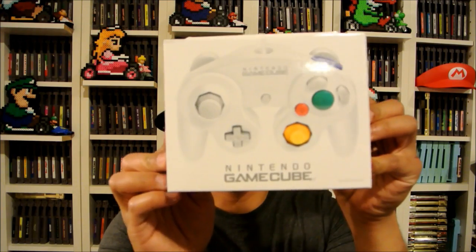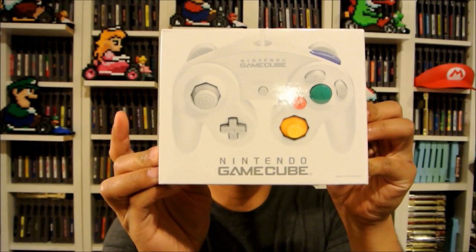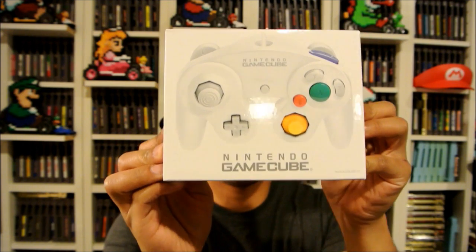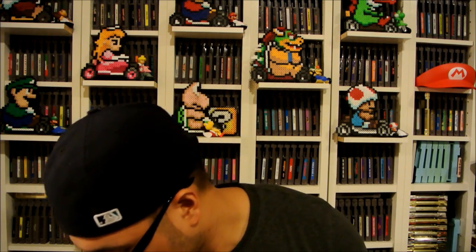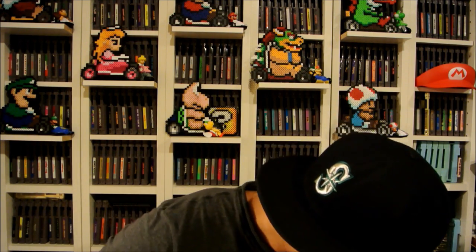A white GameCube controller. This was 25 bucks shipped from Japan. The reason why I got this is because this white version has an extra long cable. So if you're looking to buy one of these, check out Amazon. They're charging ridiculously cheap prices for this, shipped from Japan. I'll show this last. I got these 2 off eBay at really good prices.